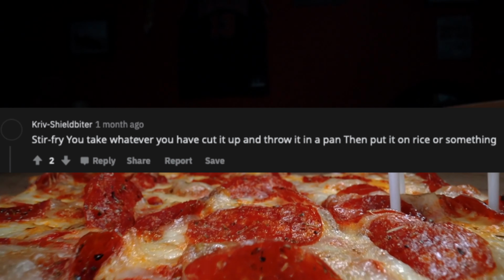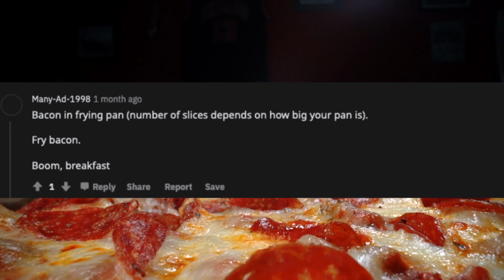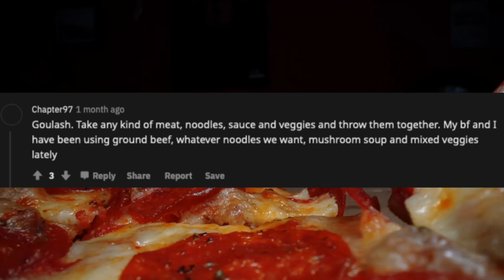Stir fry. You take whatever you have, cut it up and throw it in a pan, then put it on rice or something. Bacon in frying pan. Number of slices depends on how big your pan is. Fry bacon. Boom, breakfast.